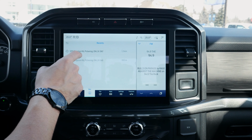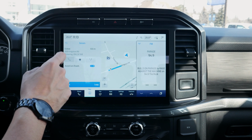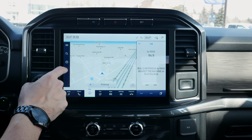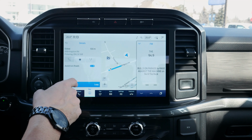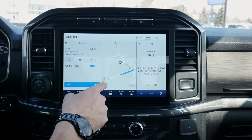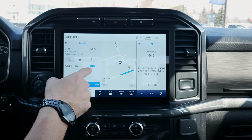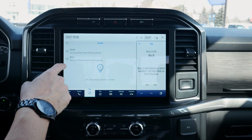If we go into our previous, we're going to hit here, which is a gas station. We're going to save it. Back, watch this. Favorite, and we've got that gas station that we just set up. So if we click on the station there, we could start the navigation if we want to. We can see parking. We can see how close the flag is to finish. We can avoid 4x4 roads, and we can unstar it if we want to. So if we want to get rid of that, we've got the option to easily do it.